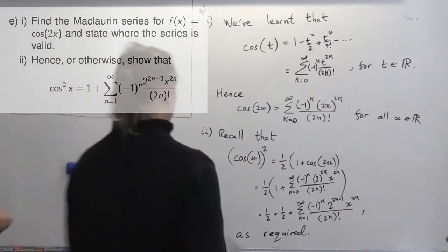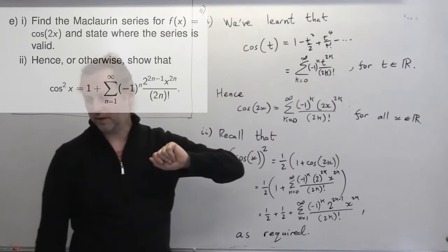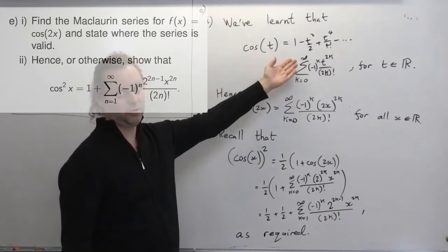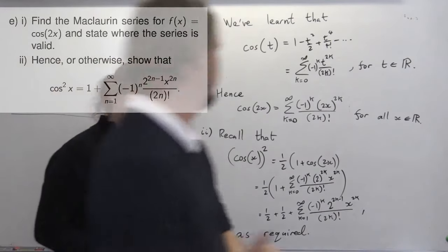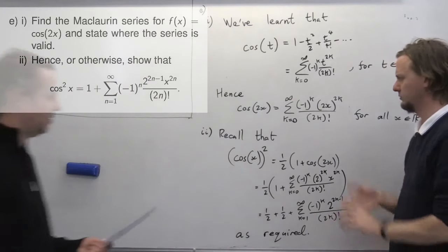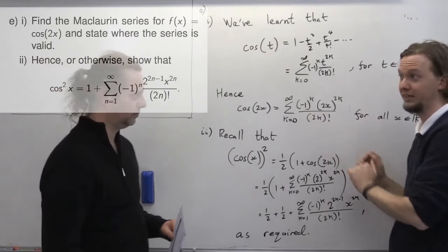Yeah, so the key point here is you could have worked out the power series, the Maclaurin series, of cosine of 2x using the formula, but if you know this, and you should know this, then it's quicker. And of course, using summation notation is an important skill. It's very nice when you actually want to use these on the computer. You want to be able to tell the computer how to construct the terms for you. You don't want to do it by hand.